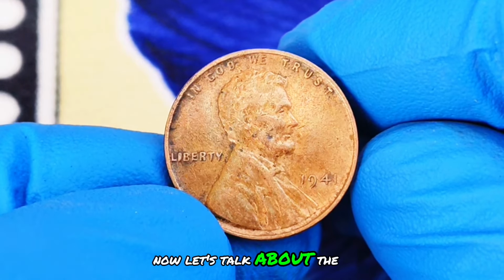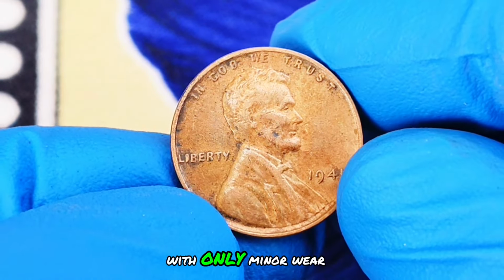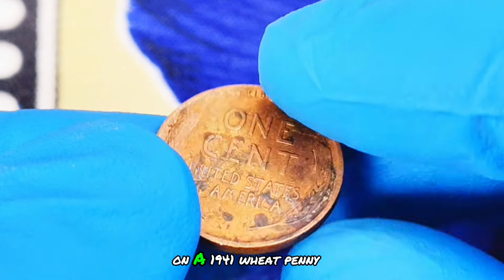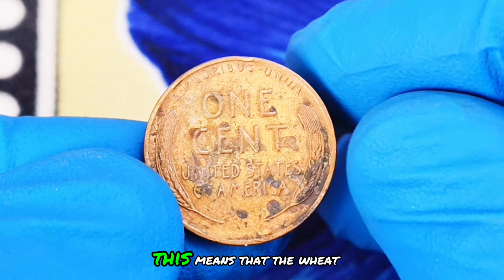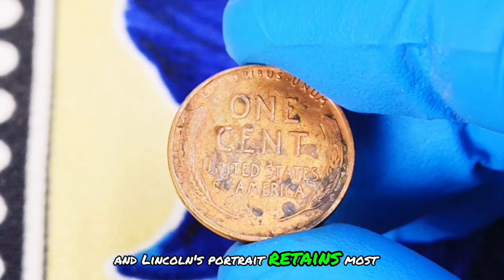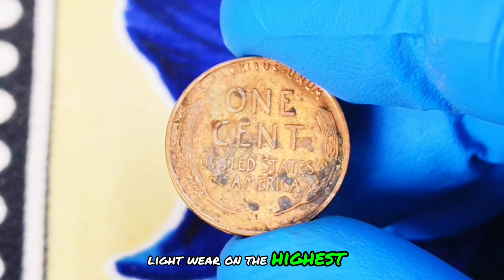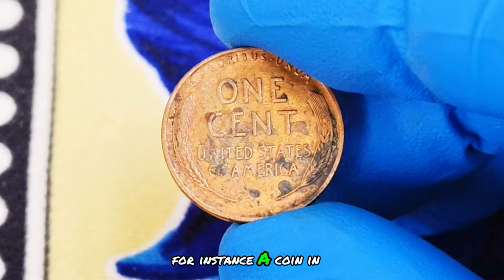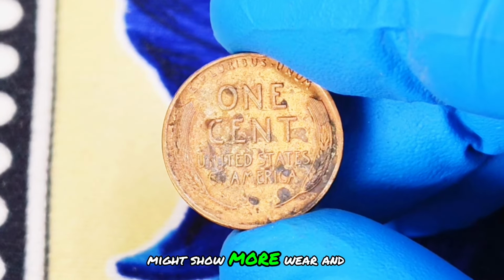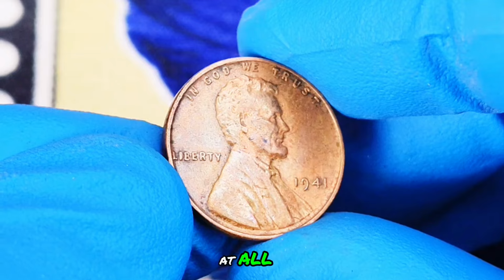Now, let's talk about the condition. An extra fine coin is characterized by sharp details with only minor wear. On a 1941 wheat penny, this means that the wheat stalks on the reverse are well defined and Lincoln's portrait retains most of its original detail, though there might be some light wear on the highest points. To appreciate its value, let's compare it with other grades. For instance, a coin in fine condition might show more wear and less detail, while one in mint condition would have virtually no wear at all.